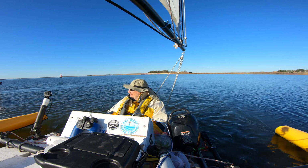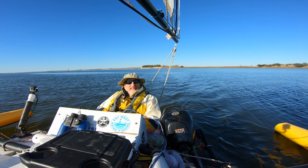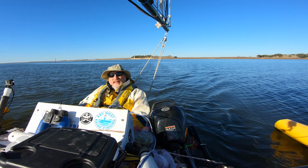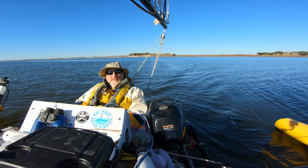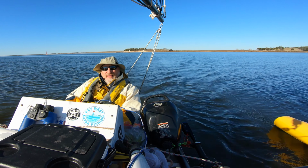Pretty cocky for a guy with no motor. Head back out. Movement, we got a little wind, got a little puff going. We're up to about 3.5 miles an hour. We were down for, I don't know, 45 minutes there. Didn't move.